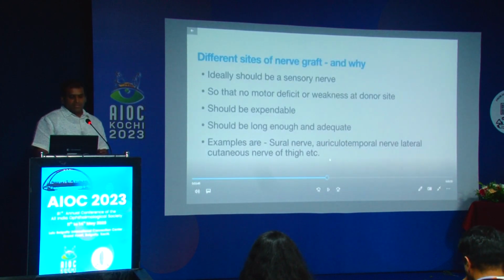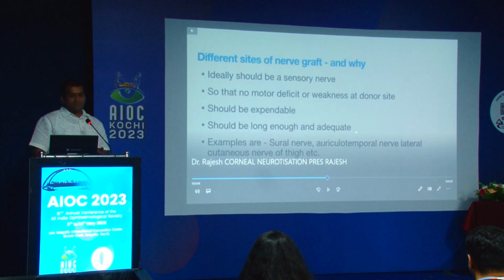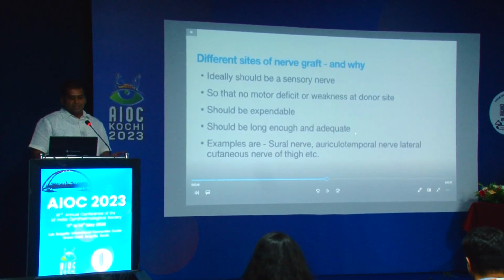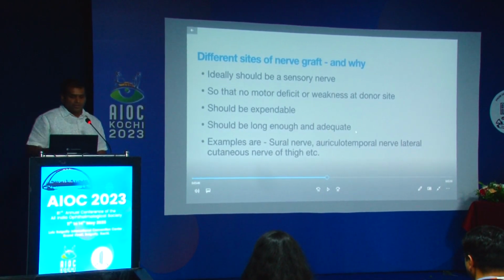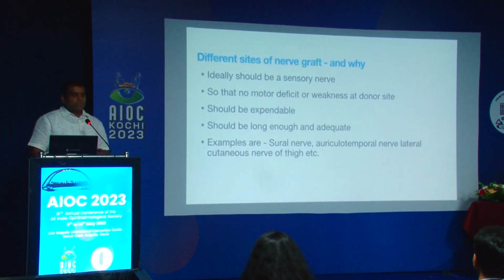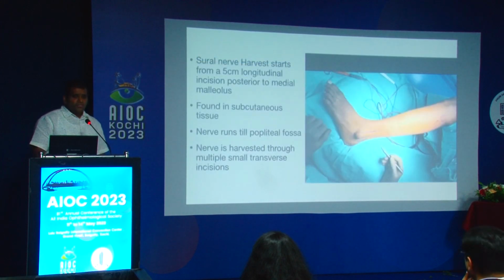And not only that, it should be long enough and adequate, because we are talking of targets around 7 to 8 centimeters away. So various examples are the sural nerve, and as Dr. Smriti had shown, the auriculotemporal nerve, which runs at the posterior border of the ear, and the lateral cutaneous nerve of thigh, etc. And we choose depending on the area. The auriculotemporal nerve we can use for parotid surgery because it's contiguous, whereas for corneal neurotization, our choice is the sural nerve.